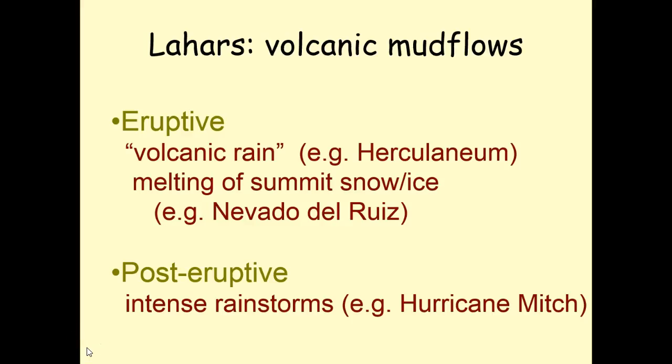Volcanic mud flows. Basically, it's just a bunch of hot mud that's caused by the melting of the snow at the summit. So if you look at most volcanoes, their tops are covered with snow. And obviously the eruption, you have really hot magma, so it's going to melt and it's going to create lahars, or mud flows.